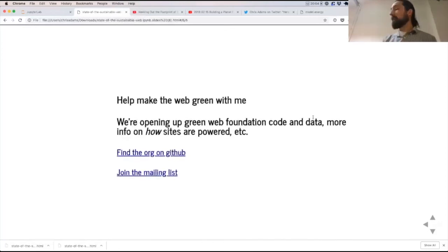The other thing I was going to say, I actually started some work with the Greenway Foundation. So in March, I'm working full-time with this lot to make all this tooling open and open source, so that you can see and find out how websites are being powered rather than just saying, are they green or not? Because understandably, some people will want to find out about this. And if you're watching the talk, I'll share a link to this notebook which shows all this stuff. You can join the mailing list to find out.